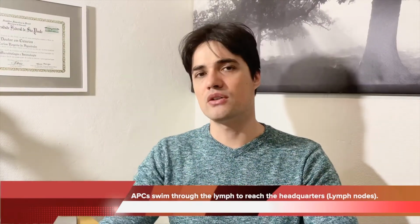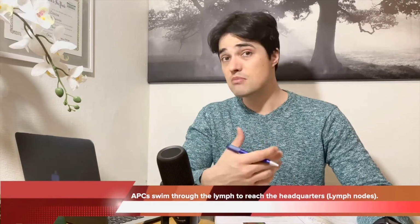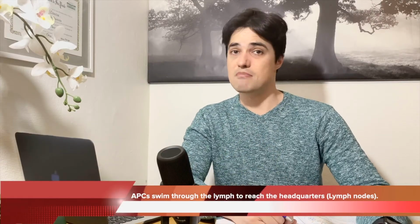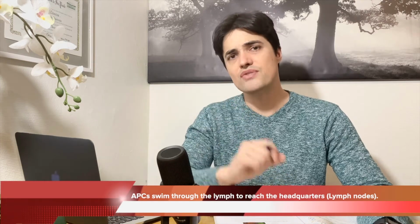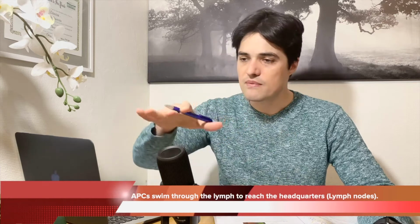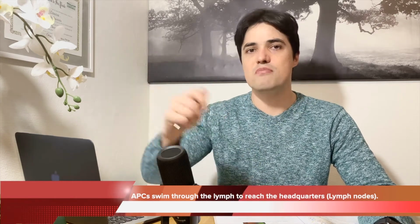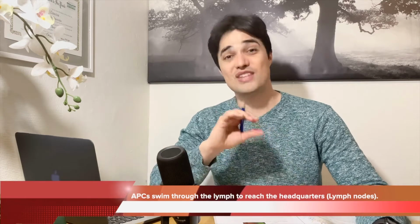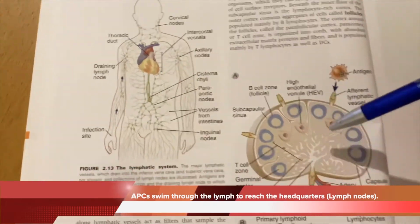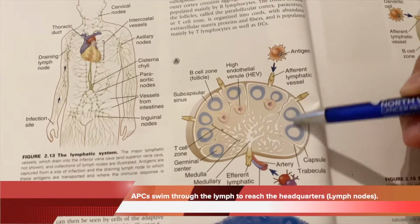So if you think in the context of a war, you have the pathogens invading the tissues, and some of the soldiers that are going to bring the message capture some of this enemy, some of these pathogens, and they start swimming through the lymph. They will distribute this information through the vessels of the lymphatic system to arrive in the lymph nodes and present this enemy in this headquarter, okay?